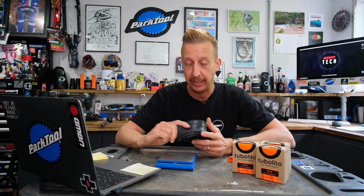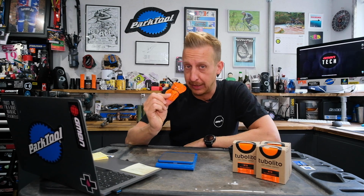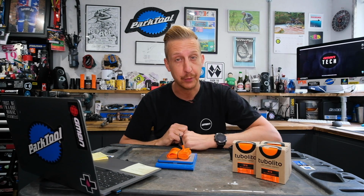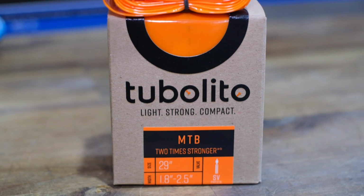And of course, inner tubes aren't the best because they get punctured fairly easily. I'm just going to cut to the chase. This is a Tubolito inner tube, and this one, also for a 29-inch wheel with a long valve, weighs 44 grams. That's quite a difference, isn't it? Yeah, it's a very different product.